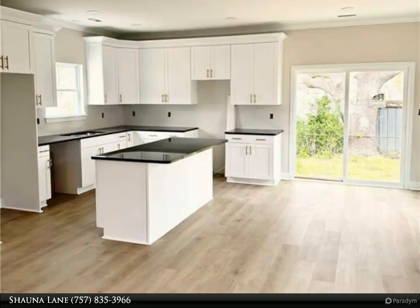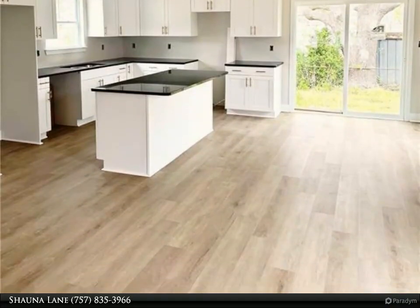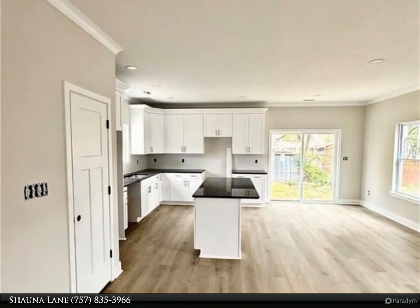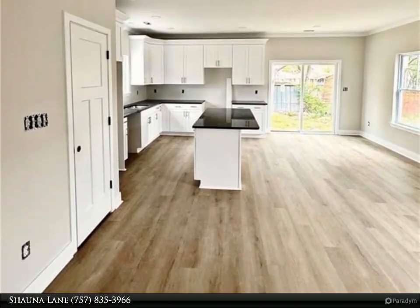Step into the primary suite oasis: tray ceilings with recessed lighting, walk-in closet with built-in shelving, private designer bathroom with dual sinks, and a custom tiled shower.